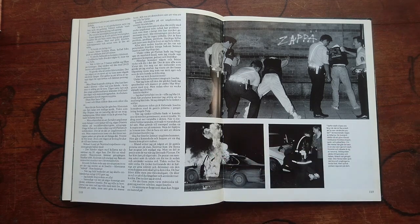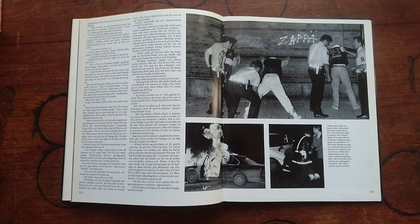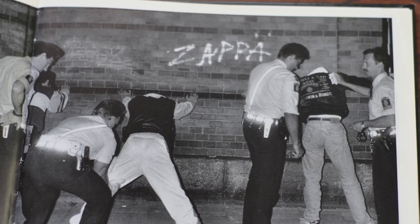And here some graffiti. Why is there a burning car here? I don't know. It's something about it went not so good for some people. They got in jail, arrested here. I hate to be this judgmental guy, and still I'm going to be it right here in this picture. I'm doing it. Arrested here, yeah, for writing Zappa.